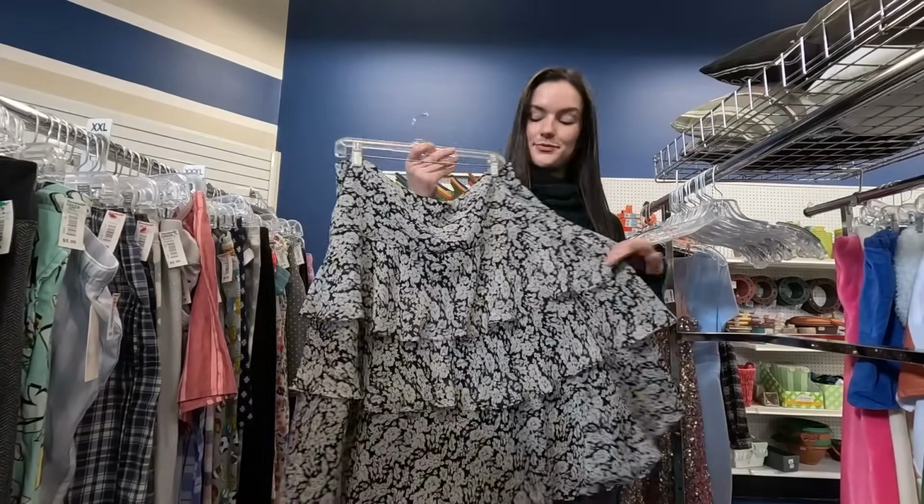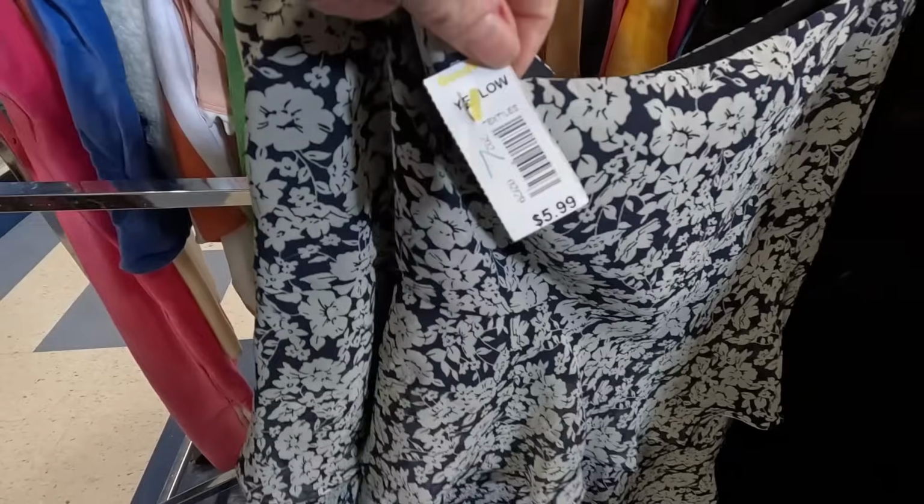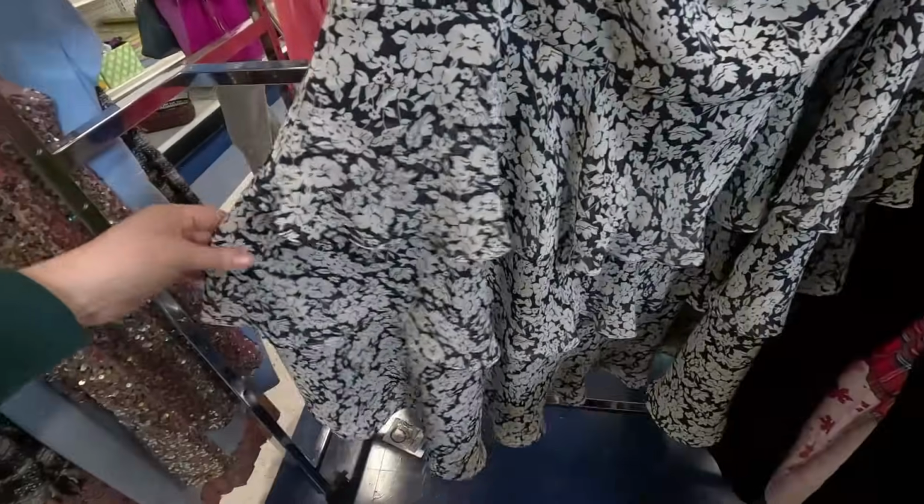Another piece from Ralph Lauren, and this one is a midi length skirt. It has this beautiful floral print. It also has this tiered layering. Keywords I would use for this would be classic, elegant, feminine, and old money.